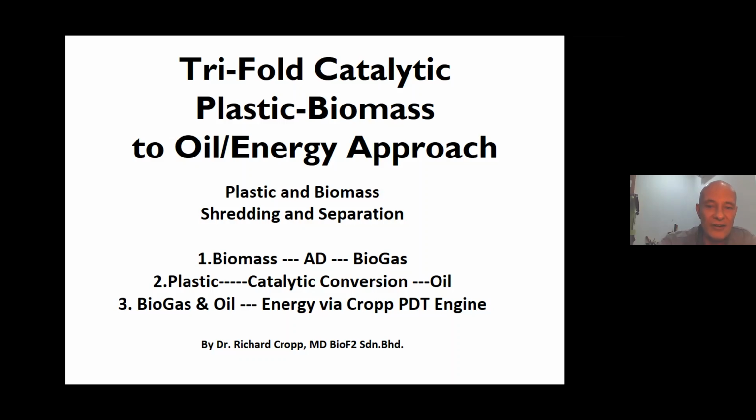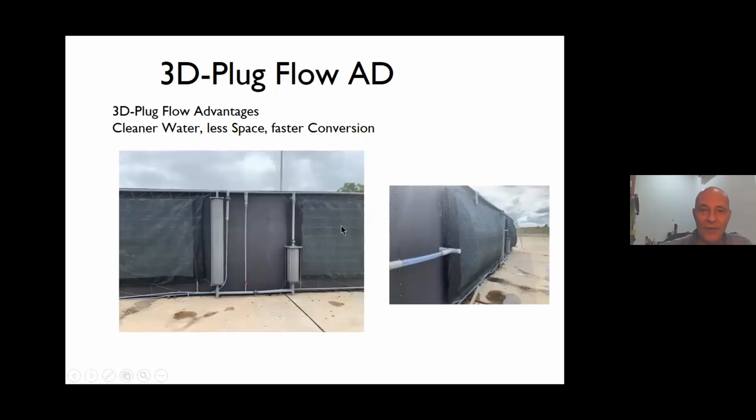Current engines that use an internal combustion process to convert the energy in biogas and oil to energy are inefficient, very much so. Now, first part, I would like to show you our 3D plug flow anaerobic digester.